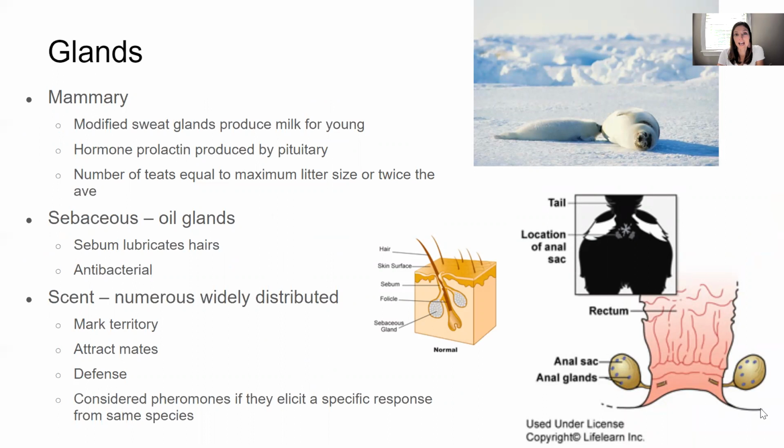Mammals have a variety of glands that are important to their survival and reproduction. First of all, mammary glands. Mammals are the only taxa of vertebrates that have mammary glands. They are modified sweat glands that produce milk for young. And the hormone prolactin, which is actually produced in the pituitary gland, which is housed in the brain, is what signals milk production after young are born.